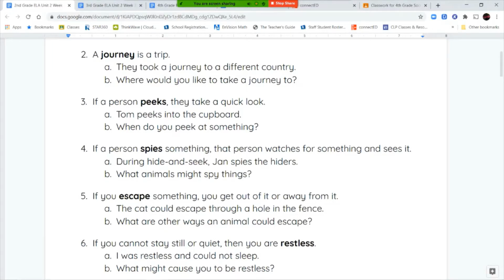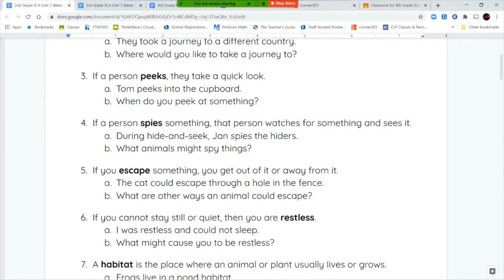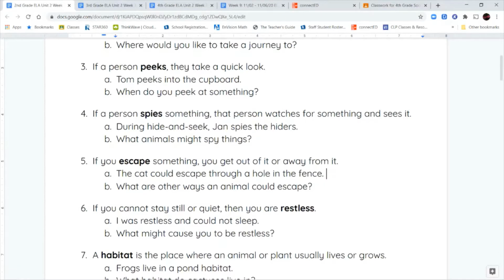If you escape something, that means you get out of it or you get away from it. The cat could escape through a hole in the fence, or the dragon could not escape from its cave. So escape means to leave something, to get out of something, or to get away from it.